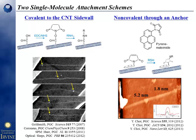And so the pyrene end of this molecule sticks things down to the tube. And the maleimide group, well, maleimides are a good anchor group for attaching to sulfurs, thiols in chemistry, and specifically cysteines.